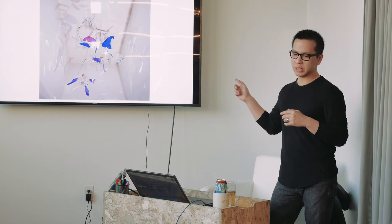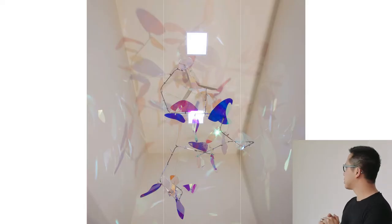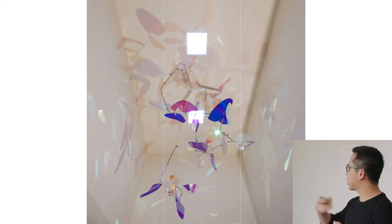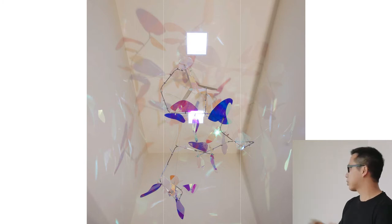This is at Sojourner Peace Family on the north side, on Martin Luther King, I believe. So this was a three-cluster installation where we used only that dichroic material, and learned some lessons from that.